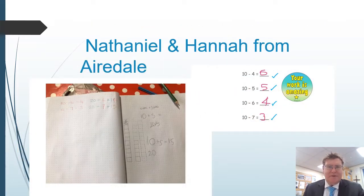So the next class we're going to look at is Airedale. And in Airedale, Mrs. Crizel will be very pleased to see we've got some fantastic maths. The first maths we've got is from Nathaniel, who's been doing some counting, and I know he was using number blocks to help him, which is a really good idea. And next to Nathaniel's addition, we've got some subtraction from Hannah. And as the sticker says, Hannah's work is amazing. So well done to Nathaniel and Hannah in Airedale.